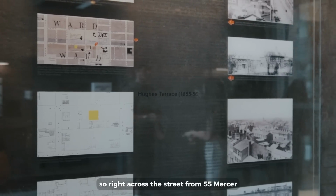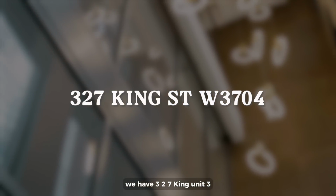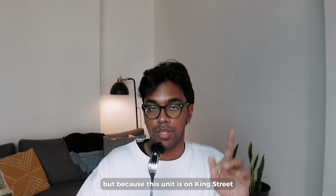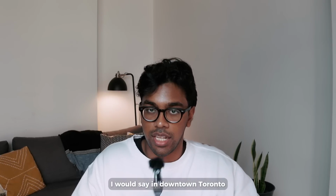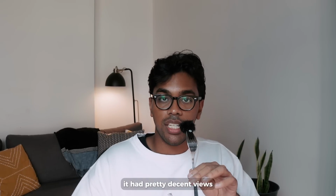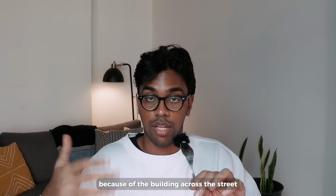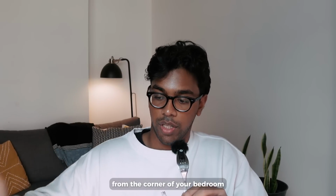So right across the street from 55 Mercer, we have 327 King, unit 3704. So on the 37th floor, but because this unit is on King Street, and King Street is a pretty major street, I would say, in downtown Toronto, especially in the entertainment district, it had pretty decent views. So although this building was kind of obstructed because of the building across the street, you could still see part of the skyline from the corner of your bedroom.